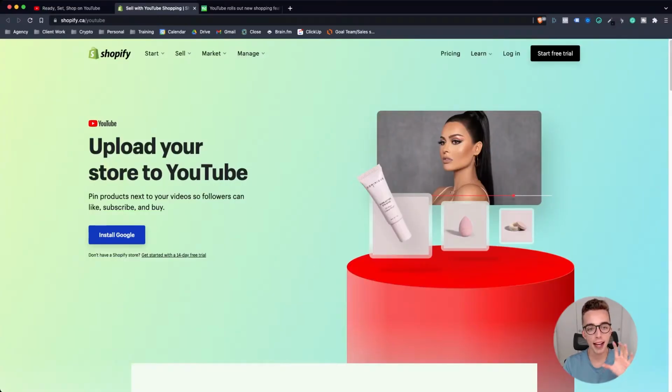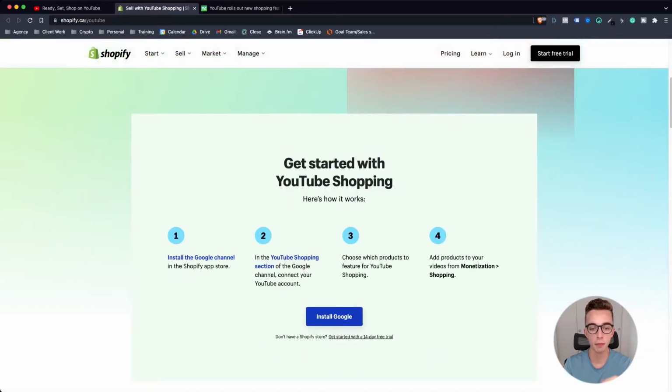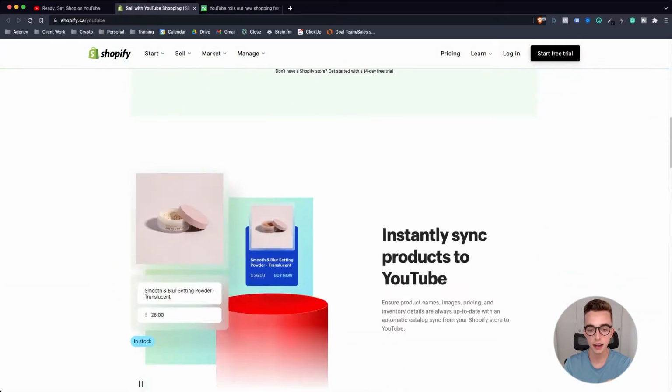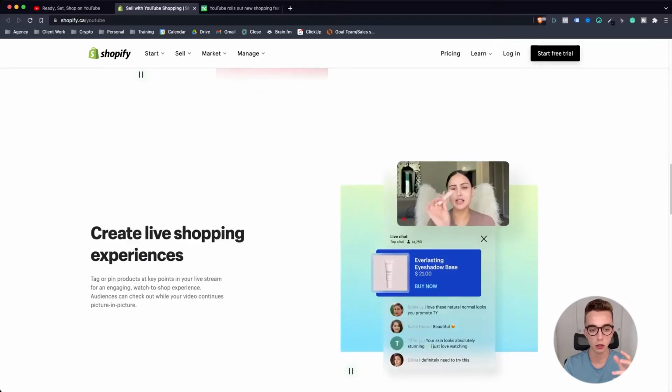Now, Shopify has a new tab on their website to talk about this. So if you go to shopify.ca/YouTube, you're actually going to be able to find this news also on their website. So they tell you that you need to install the Google app on Shopify to make sure that you benefit from that right here. And then they tell you how to actually set it up right there. And then they tell you that it's going to be syncing all of your products to YouTube, and so on.